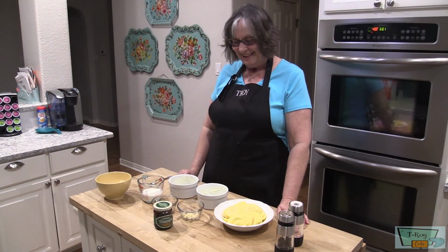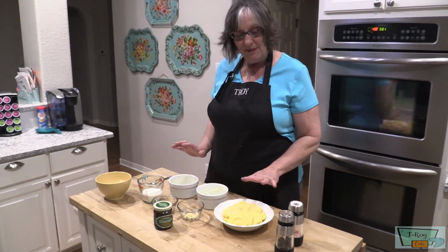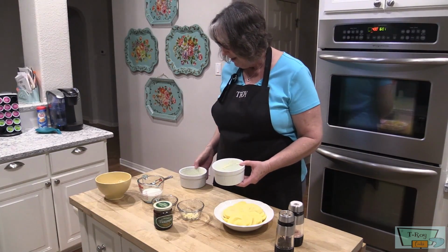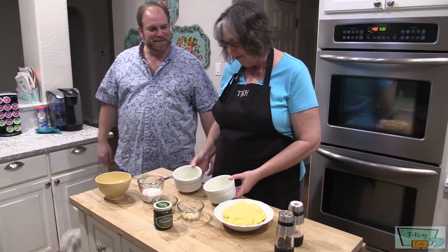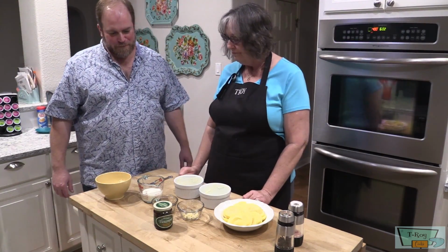Hey, everybody. Troy's going to cook up those beautiful steaks that we got from Lobel's. But I'm going to do some side dishes to go along with it. We're going to have potato au gratin, and I'm going to do them in these ramekins. You could also use a muffin tin and make individual servings for every person that you're having over for dinner. But we're going to do these two.